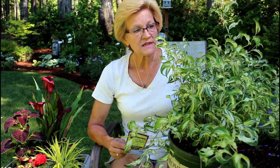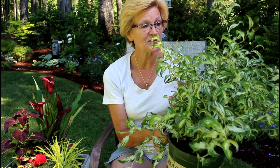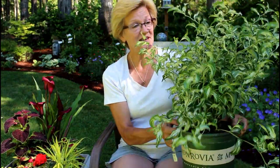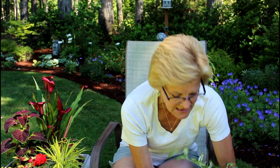Now, the average size on one of these is about 2 feet tall, so it doesn't get completely out of whack. So this is great for the middle part of the border, and I'm actually going to plant this guy under a tree, not directly under the tree, but close to it. It can take about 3 to 4 hours of sun, but for the most part it prefers the shade. But I just thought it was really cute. This would look awesome in a container, actually, if you were planting a shade container. But I just wanted to introduce you to that species.